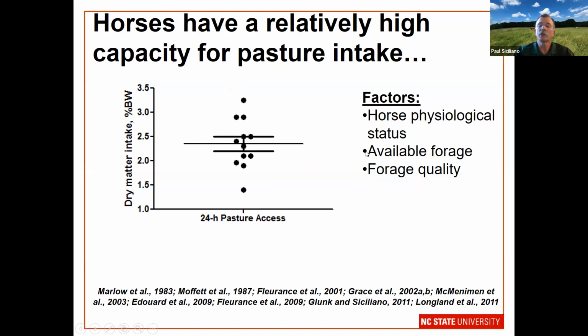The available forage can also influence that. So if there's a real dense stand of forage, every mouthful they get more forage. And so the intake is a little higher. If the quality of the forage is high, they don't have to chew it as much, and they can kind of get more down the throat and consume more. Whereas when the forage is not as available and the quality is not as high, they might be down here.